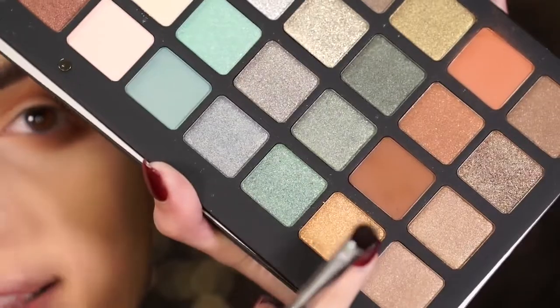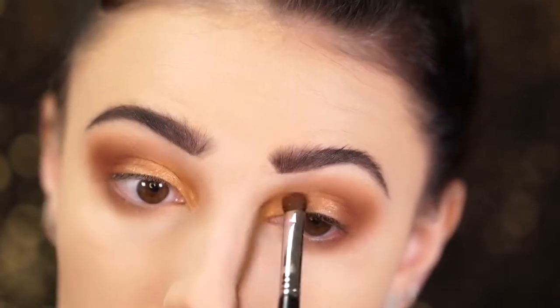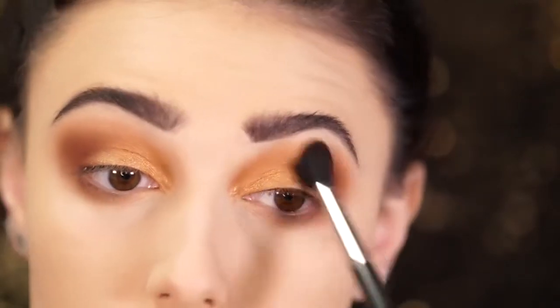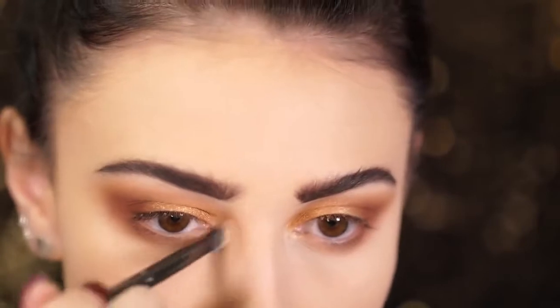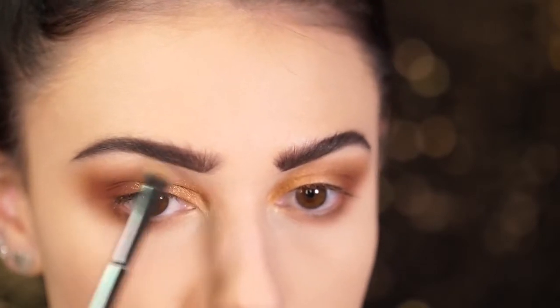And I'm going to take this beautiful gold right here and I'm going to lay this right on top of the lid area. These shadows are amazing, especially this gold. Kind of reminds me a lot of the Makeup Geek shadows. Now I'm just taking a really, really light shimmery shade that's inside the palette. And I'm also gonna take this lighter shade right here that's matte, and I'm gonna apply this onto the brow bone for a brow bone highlight.